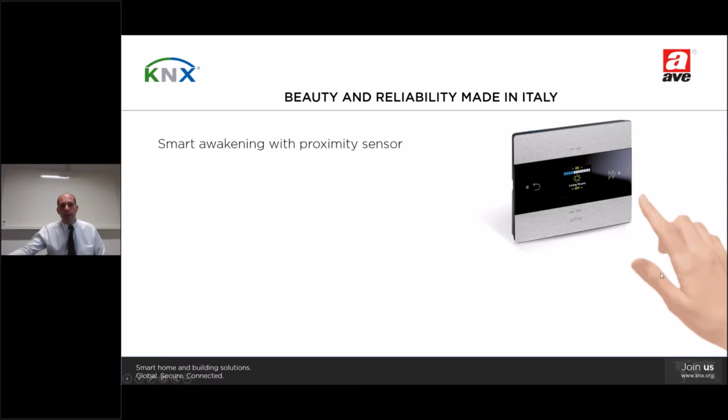First of all, there is a display which is normally off and can be brightened up just by putting the hand close to the device. We have a graphic display, and the graphic of the display is customizable through the ETS software.